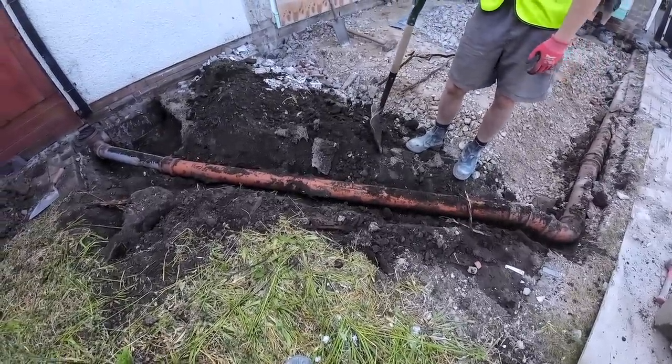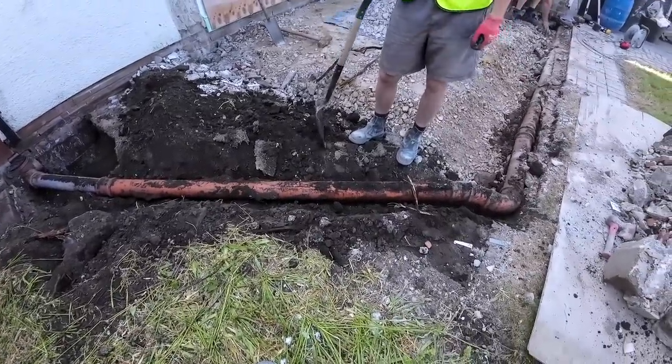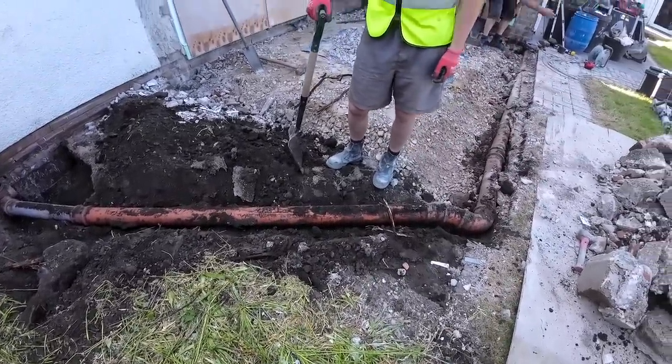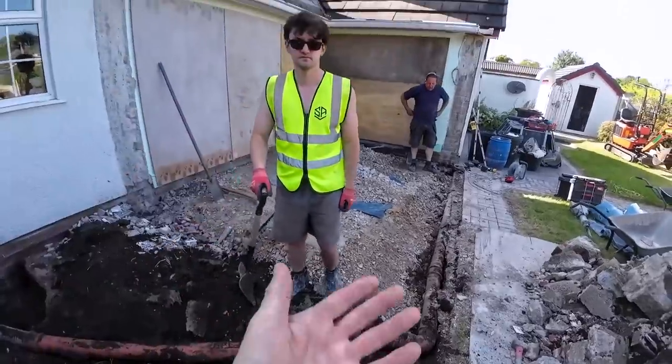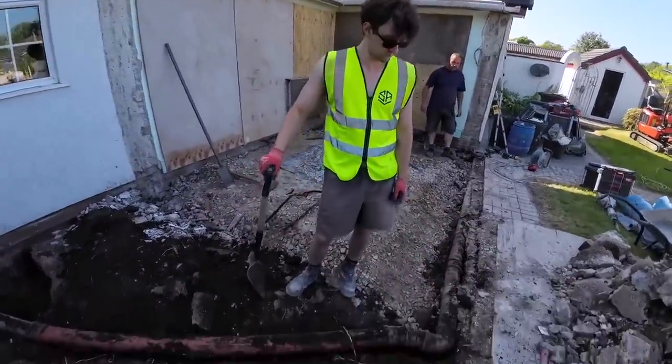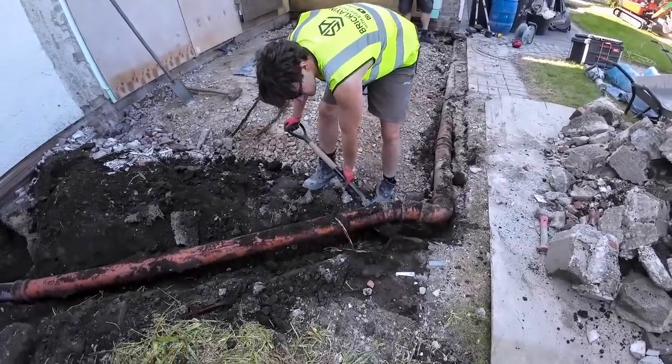Yeah, it's in the way. So we're getting it out of the way. It's in the way of the dig. It'll be under the dig. It's going to be full of water. You've got nowhere to go. In fact, what you want to do is lift it in this corner so the water runs out of it. And then you can pull it out that way then.